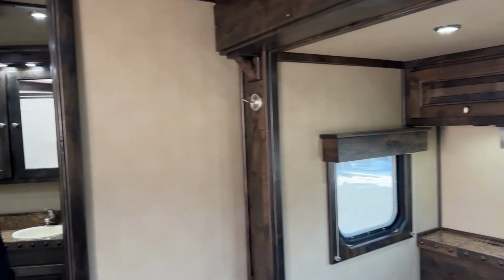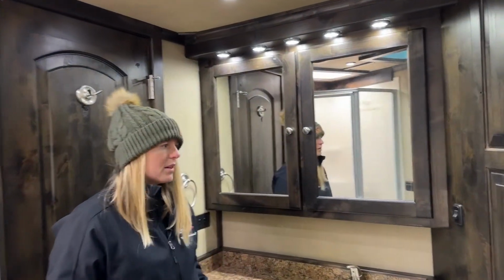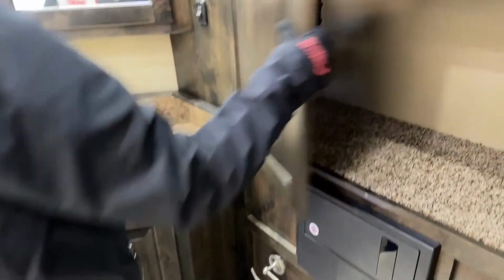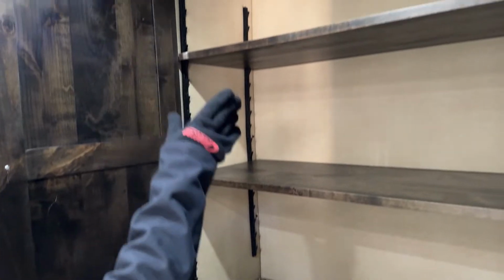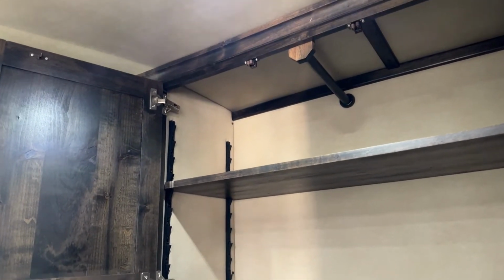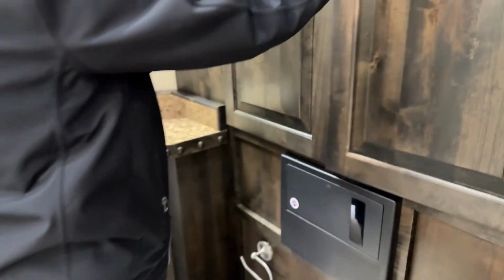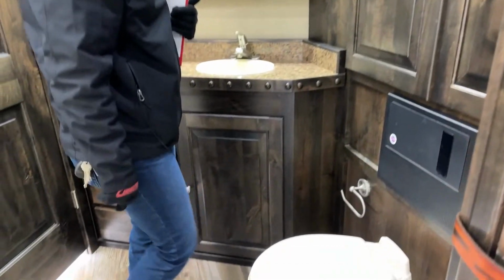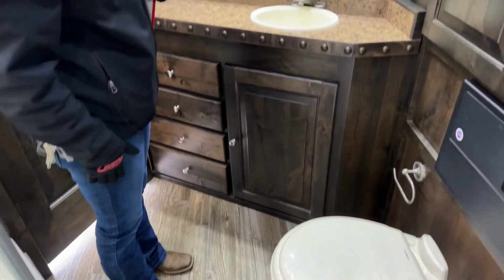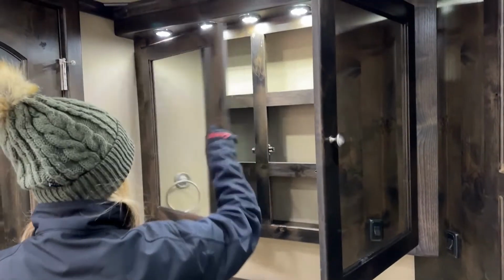So as we work our way into the bathroom here, this is a really nice bathroom for this little 3-horse trailer. Huge closet. Up top, you've got the ability to hang if you want, or you've got these adjustable shelves in here as well. And the shape of this interior, I mean, it just hardly looks used. It's really clean and not something that somebody used really hard. Big mirrors here with a huge vanity.